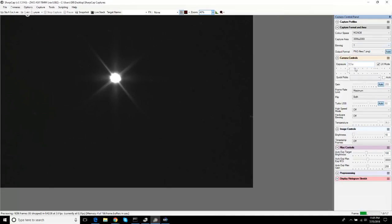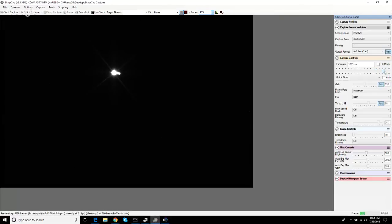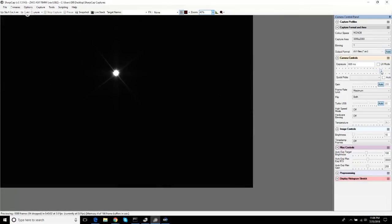Okay, a couple things on this image. I'm going to slow the exposure way down because Antares is big and it's bright. Let's get it way down. There we go. A little bit brighter than that. Okay. Milliseconds, even brighter than that. Let's get way up there. I want you to see the spikes again. That's a second.